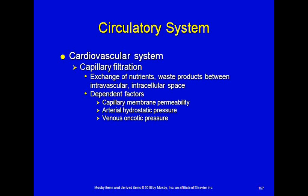Arterial hydrostatic pressure certainly affects the filtration and the flow of blood through the capillary beds, and then the venous oncotic pressure, that gradient between arterial and venous.